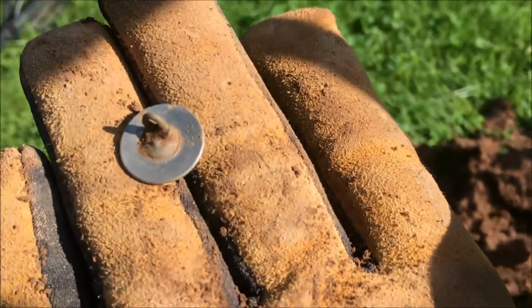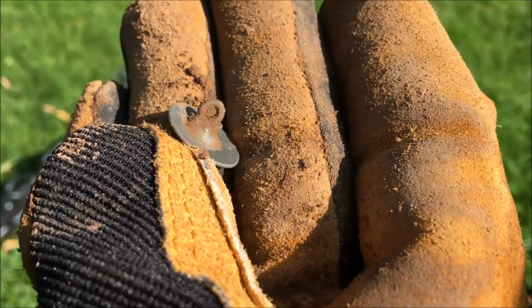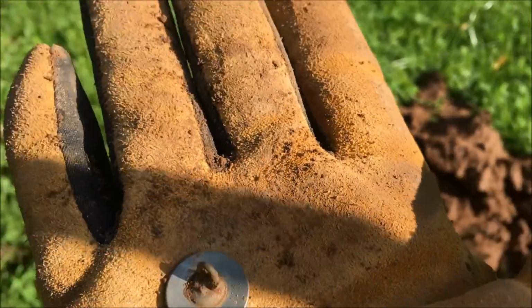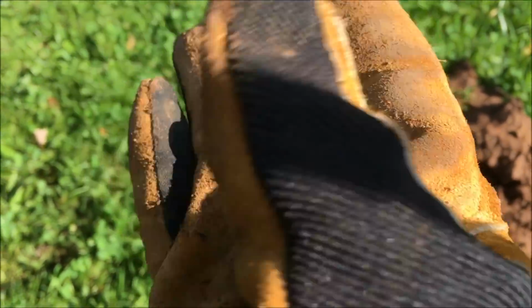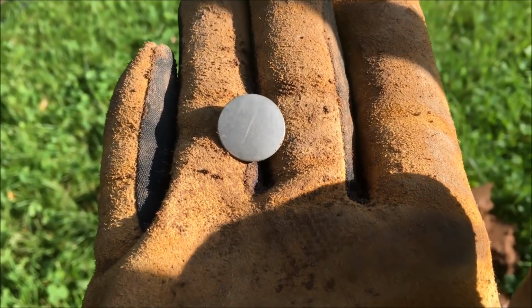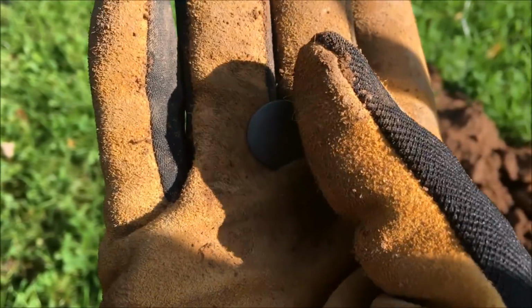A full shank, cuff size button, and it's really shiny. I'm going to clean it up later. I might have to test it because I don't see a marking on it that says sterling. Again, as I said, a full shank. I thought it was a silver dime. I'm in a weird sunlight thing, so I'll come back and show it later, but it's definitely a tombac. It's definitely got a full shank on it.